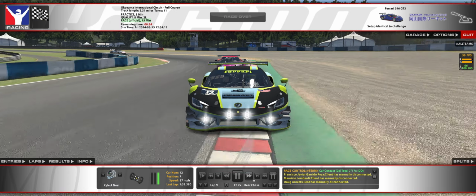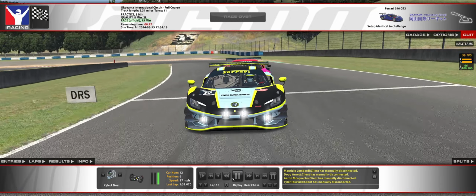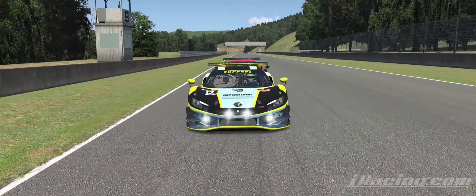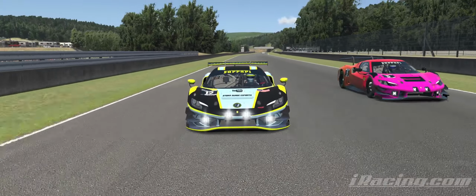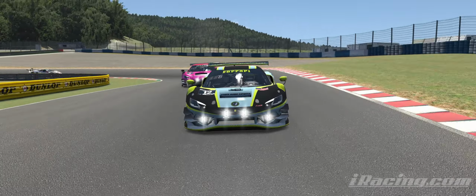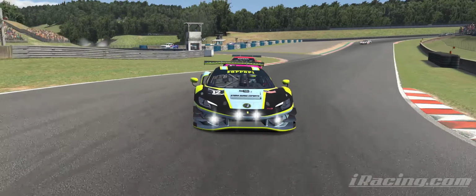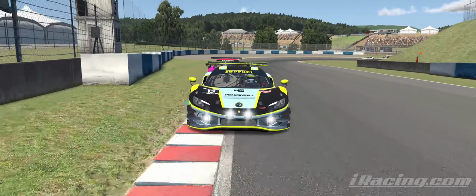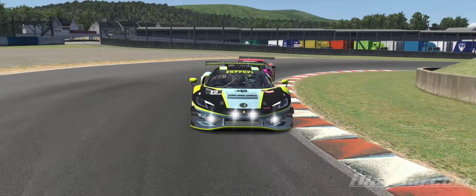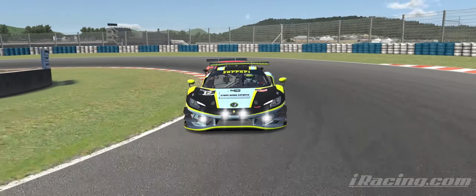Wasn't really blocking. I'm staying on one line, I wasn't weaving all over the place. That's a classic way to defend yourself, to take away the inside. That's a classic defense right there. He was probably a little bit faster than we were, but we got the better line. We got the better defensive position. Nothing he can do about it. He just doesn't have it like we do.